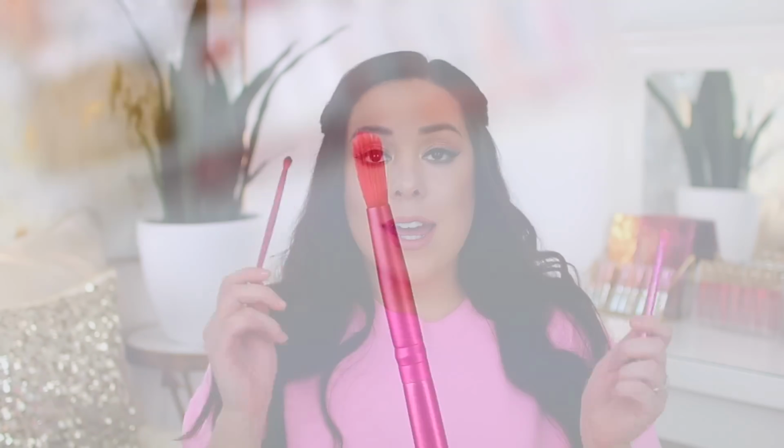flat shader brush. This is pretty stiff, so I actually prefer to use it with cream products like cream shadows, maybe even like the ColourPop Super Shock shadows, or to use it to carve out my brows with a little bit of concealer. And then there is a crease brush, which is great for precise color in the crease.